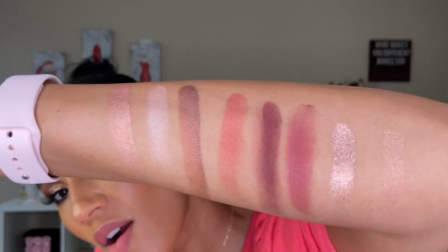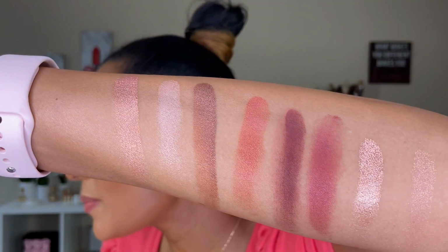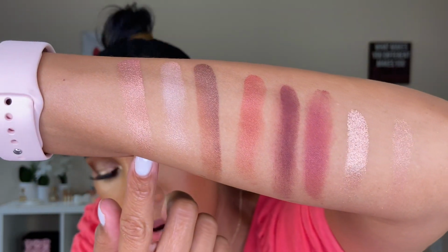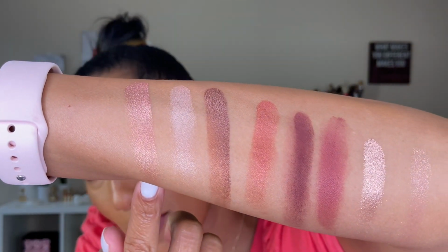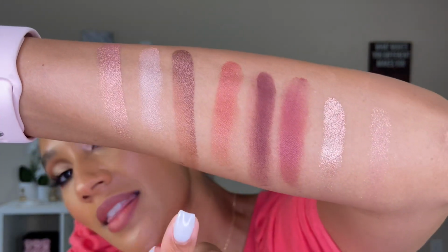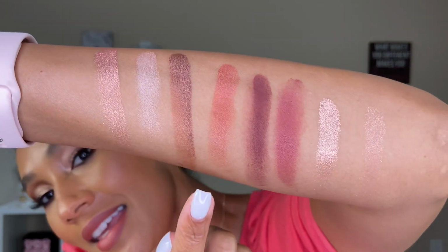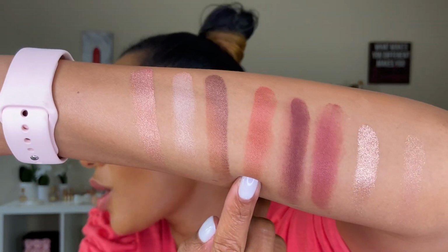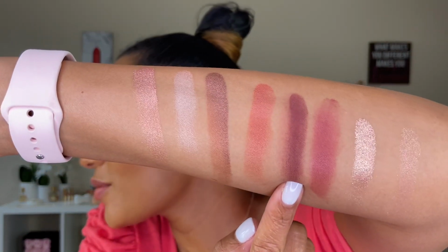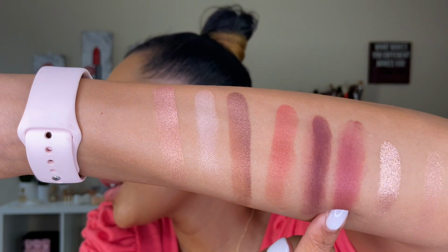Okay, so here are all the shades of the two palettes, the new Fire Rose palette and the Walk of No Shame. So we have the prime shade from the Fire Rose palette, prime shade from the Walk of No Shame. Then we have the enhanced shade from the Fire Rose palette, the enhanced shade from Walk of No Shame, the smoke shade from Fire Rose, and the smoke shade from the Walk of No Shame.